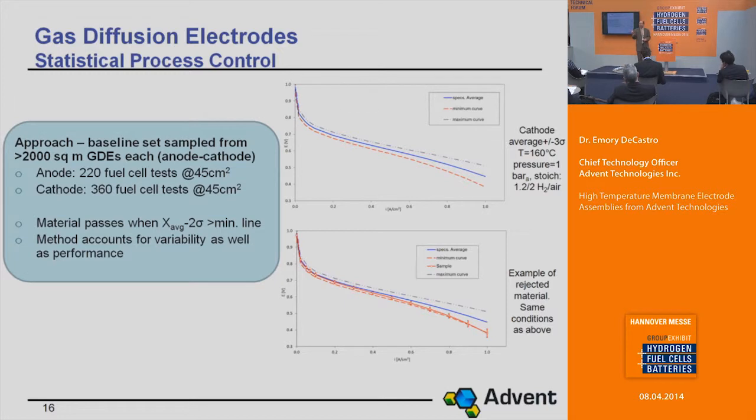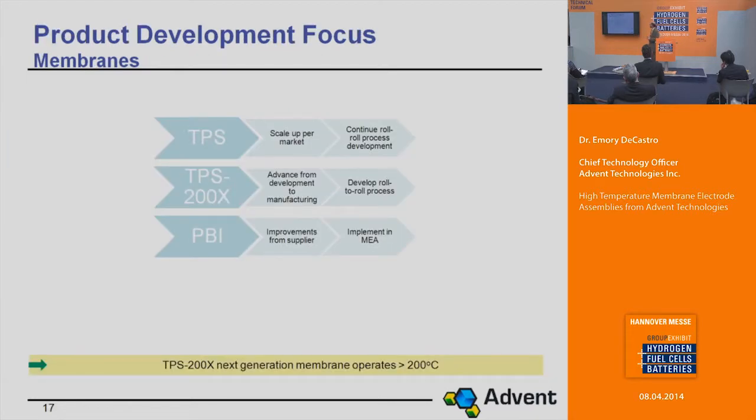You would accept that material because you would be very confident that you have not released off-spec material. And so this is a great part of the technology that we've obtained: these very advanced electrodes and very solid statistical methods of keeping the quality under control.